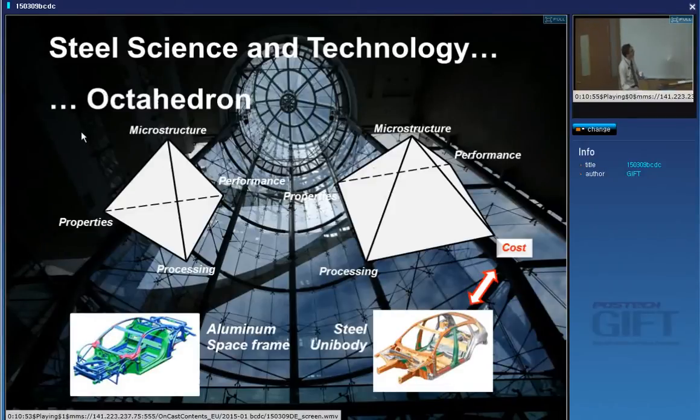Now, in real engineering practice, this steel science or material science tetrahedron does not apply, because there are other things that impact materials. And hopefully you'll get a feeling for that over the lectures. So you have steel science or material science and technology, and your tetrahedron becomes an octahedron. Why does it become an octahedron? Because there are two other elements that play a role in selection of materials and application of materials. One of them is cost, yes?